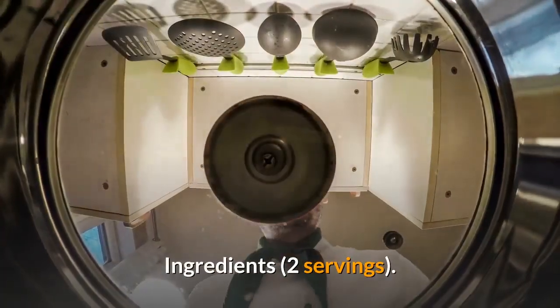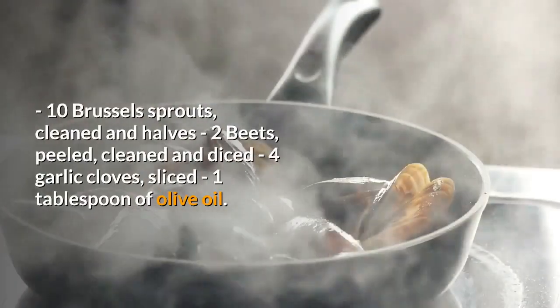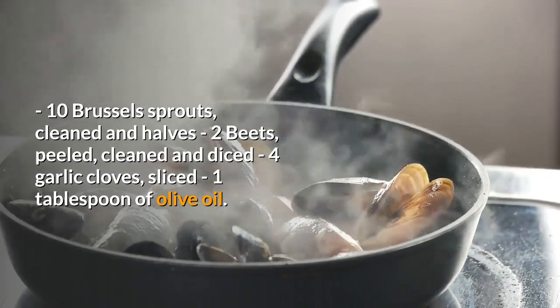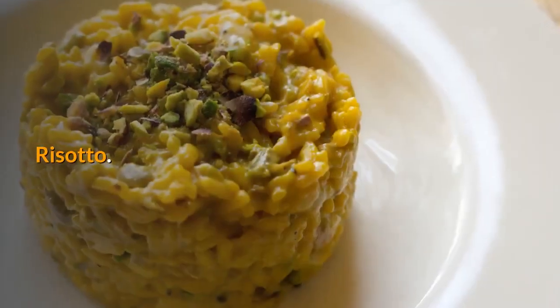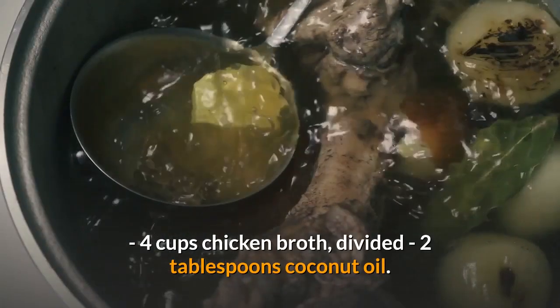Ingredients: 2 servings. Roasted vegetables. 10 Brussels sprouts, cleaned and halved, 2 beets, peeled, cleaned and diced, 4 garlic cloves, sliced, 1 tablespoon of olive oil. Risotto. 4 cups chicken broth, divided, 2 tablespoons coconut oil.